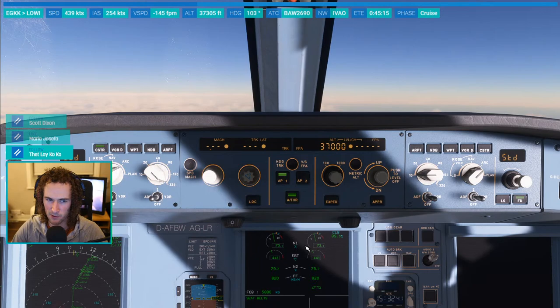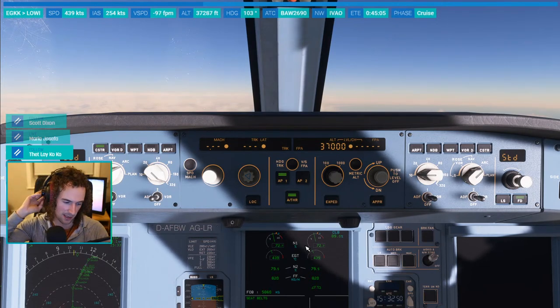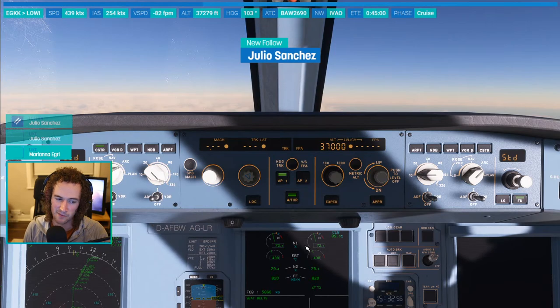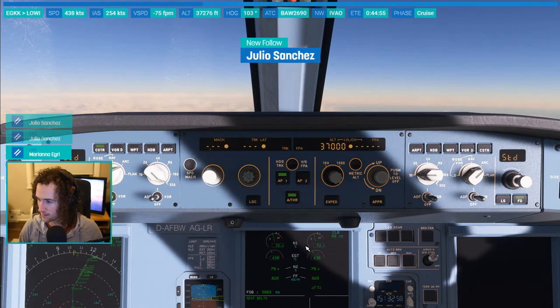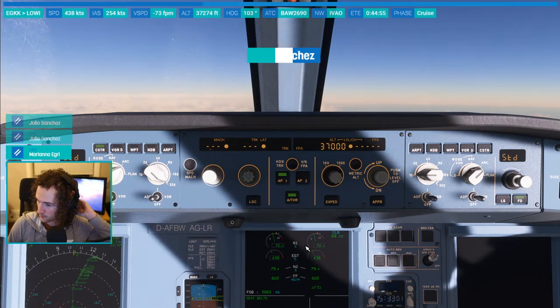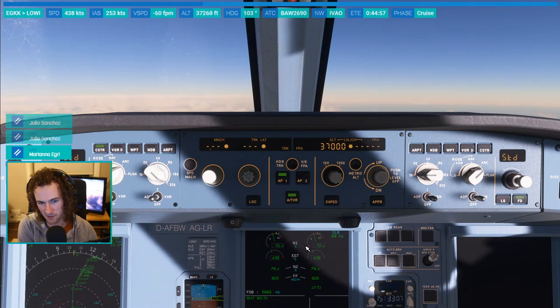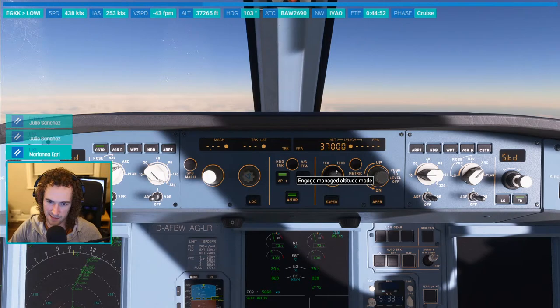So pretty handy for non-precision approaches like VOR approaches or localizer approaches. What else could there be? Well, any variation of those really. Or even just an LNAV approach where there's no vertical guidance. Managed altitude is VNAV. Yes, basically, it's like VNAV in an Airbus. Managed altitude is like VNAV, yeah.